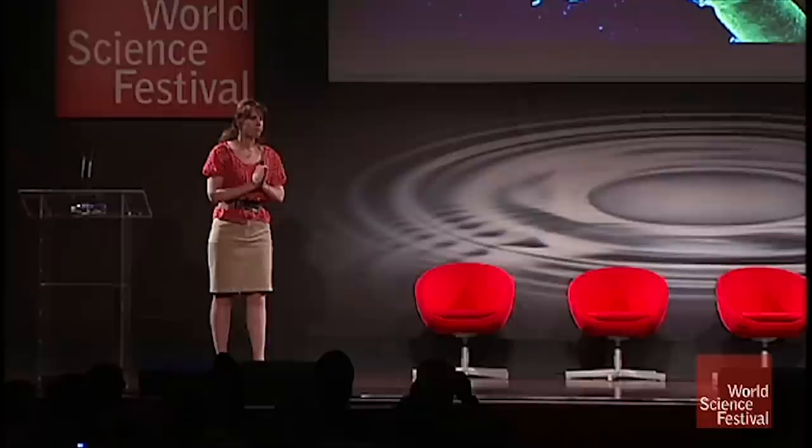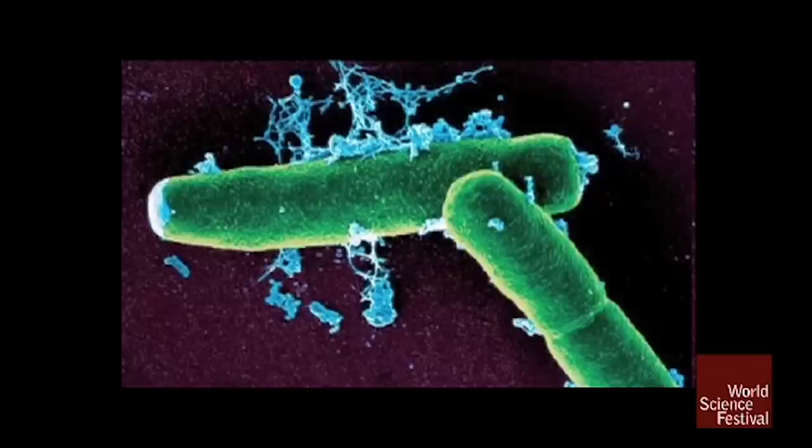So this is what they look like when you look at them with a microscope. This is a very powerful microscope. It's called an electron microscope. And this is what we would call bacilli. There's only a couple of shapes that we can have with bacteria, the microorganisms that I study. They can either look like sausages, like these guys, or they look like soccer balls.